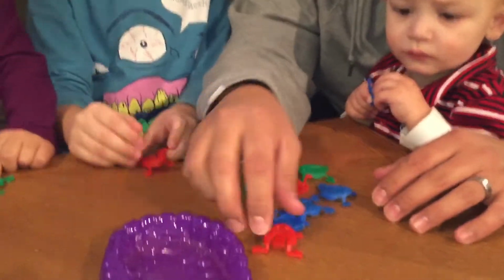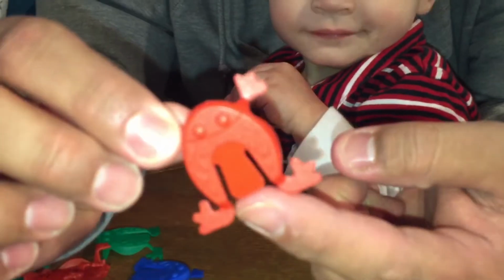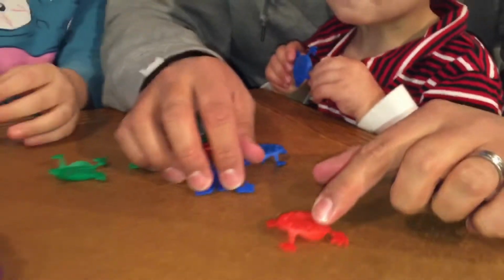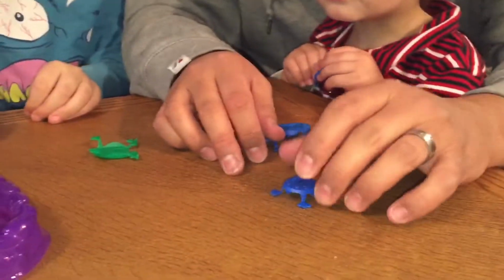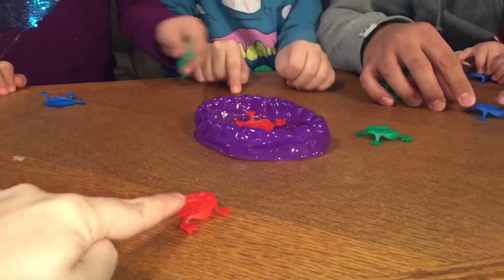All right, so this is how you play. Let's get the pond here. So you see these frogs? They have this little lippy thingy here, this lip. There you go. So push down on it and let it leap. Too far. Everybody give it a shot. Here, baby. Give it a shot. So push it here.